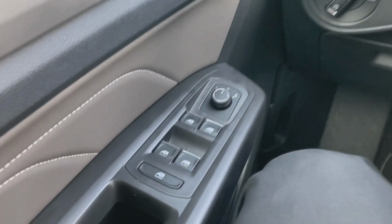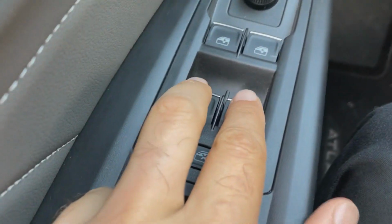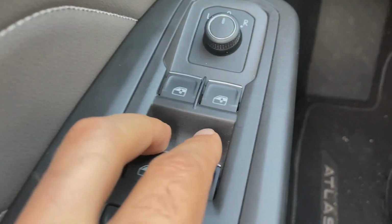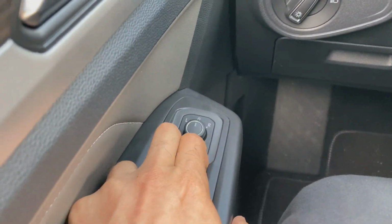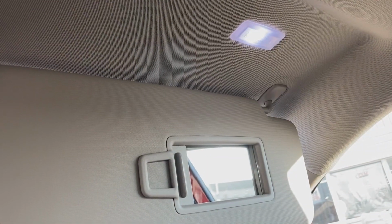Another thing to love about this car is that all the windows are automatic, so watch. And then the rear ones. And of course, in the up function, and the front. The visors, both on the driver's side and the passenger side, have a mirror and a light that turns on when you open the mirror.